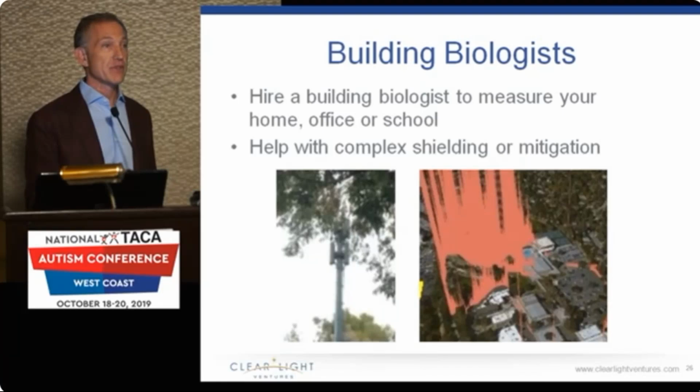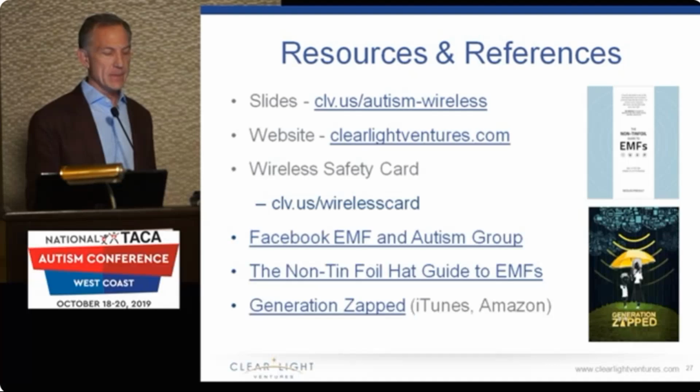And if this feels a little overwhelming to you, and it is very technical, you can hire a building biologist to measure your home or school. And they can also help you with complex shielding and mitigation issues. And this is it. So we've got about 3 or 4 minutes left.